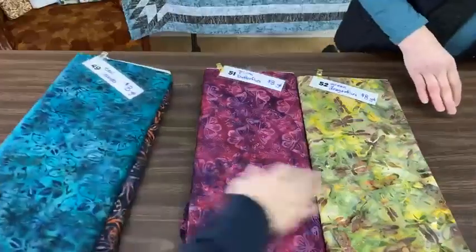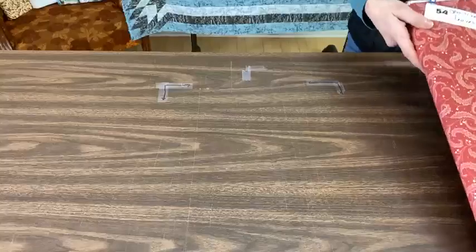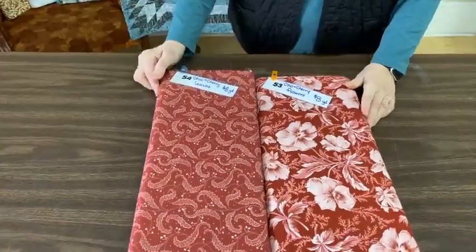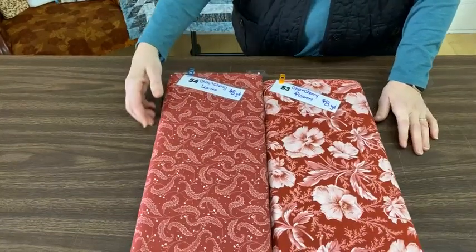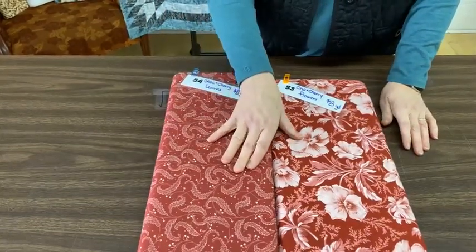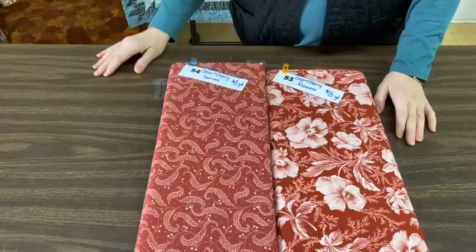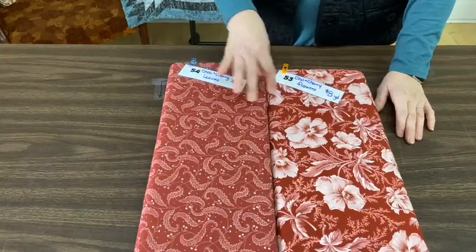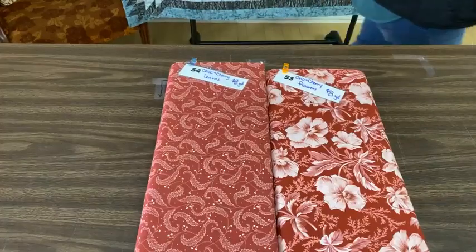Okay? I have two pieces that are from Clothworks from a while back, and these are chocolate and cherry was the line. So much red and white quilts have been happening. These are just two good pieces that would blend in with a lot of other things. Number 53 and 54, and they're $8 a yard.